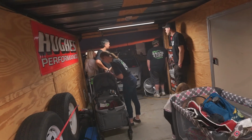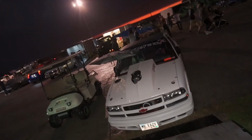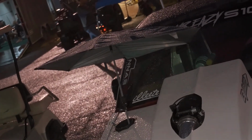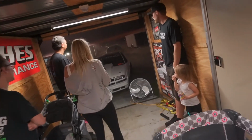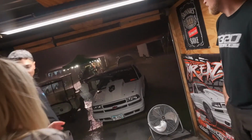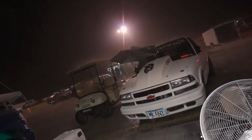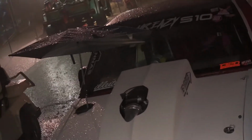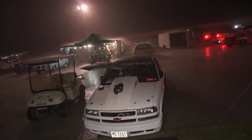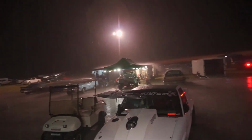I knew it was a good reason why I bought this enclosed trailer. It rained for a couple minutes here, so we're just sitting here looking. Chad put an umbrella in the hood stack of the S10. We're waiting for everything to dry up. Nope. The weather said otherwise and just wanted to come down harder than cats and dogs for about 15 minutes. So that's how our night ended up. Kudos to Chad for putting the umbrella into the hood stack. We don't want none of that water getting into the turbo. As you can see, it is raining good.